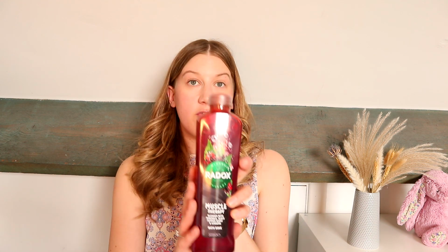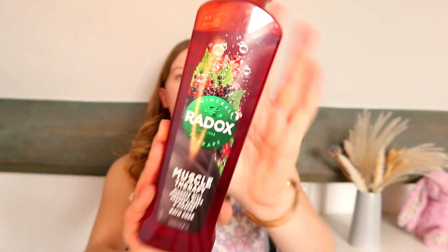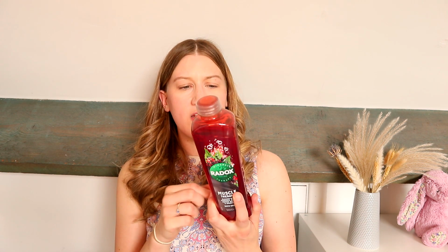We're now moving on to more of the miscellaneous items in this haul. So this is from Boots, and it's the Muscle Therapy Radox bubble bath, and it was £1.20, which I think is a pretty good price for a 500ml product, and I quite like the smell. It's like black pepper and ginseng. Usually I get the blue one, but I was sniffing them in the shop and I quite like the smell of this, and I have had one bath so far with this and I have enjoyed using it.